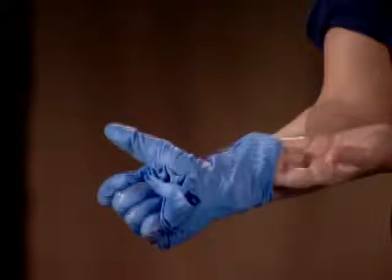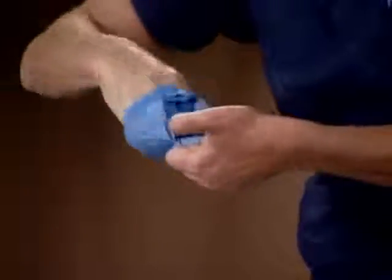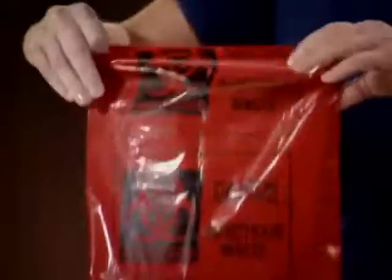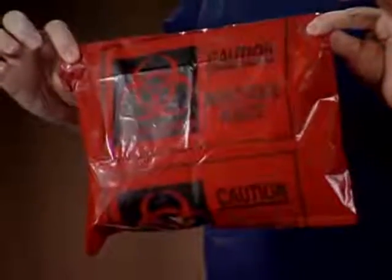To remove the remaining glove, place the ungloved hand under the glove at the wrist, next to the skin, and roll off in the same manner. To finish, roll this second glove off and around the previously removed glove, like this. Finally, place the gloves in a biohazard bag for disposal according to local guidelines.